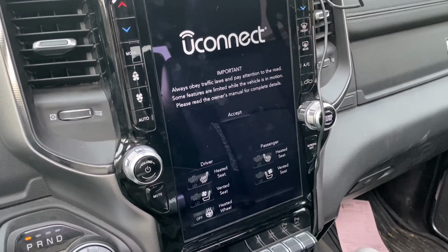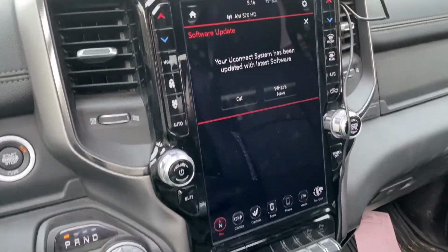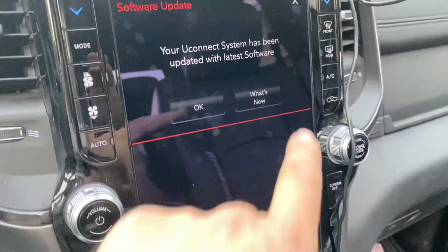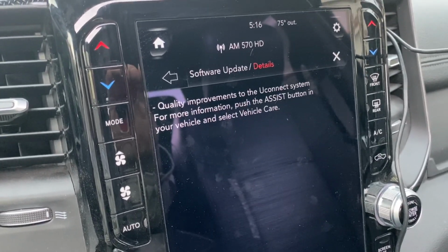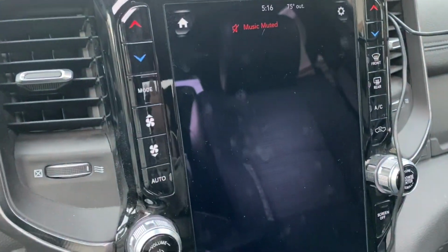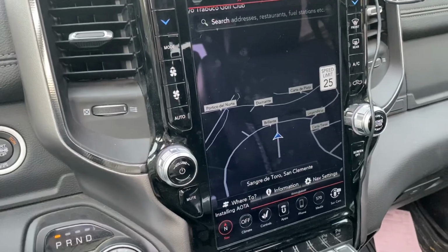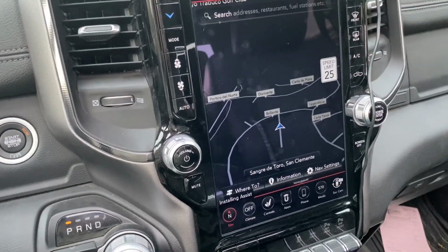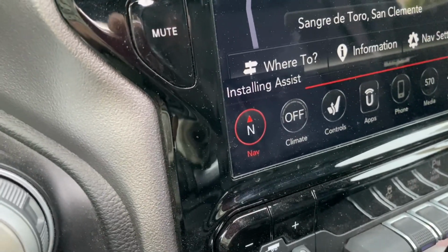All right, it's been about 7-8 minutes. The system finally restarted and booted up. You get this message saying that the software was installed. I tried to get more information, but there really isn't. It's just this one paragraph. I'm going to kind of talk over this part of the video because nothing really happens except the whole system slowly boots up. You're going to see me showing you those little corner messages that kind of show you which modules are being updated and installed.